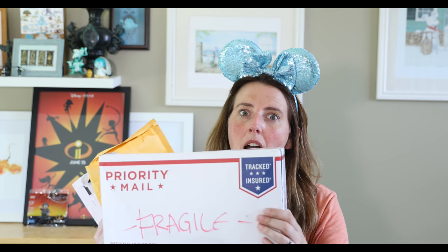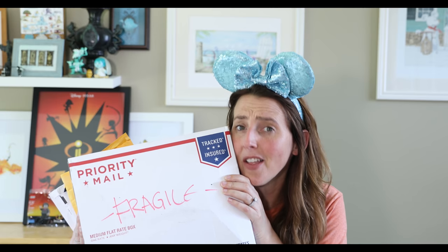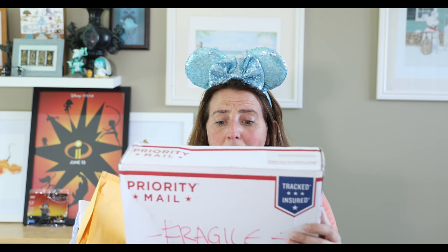This big box is from a friend on the West Coast, Drew, and he has sent me some goodies before, but oh my word, would you look at the size of this box. It says, handled with care. Incredibles, up to no good. I wonder if that's a hint, Drew.